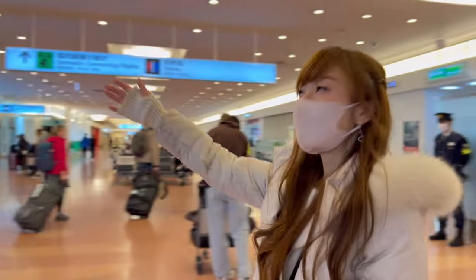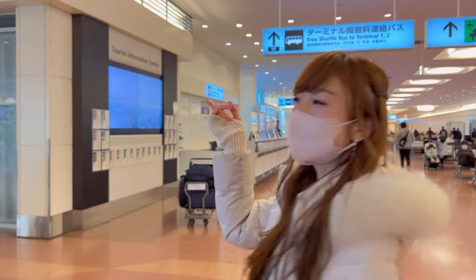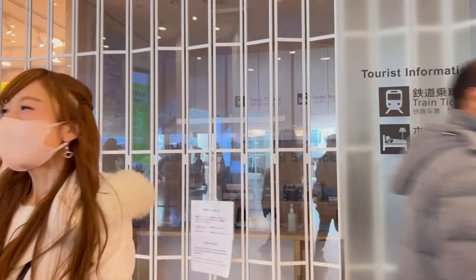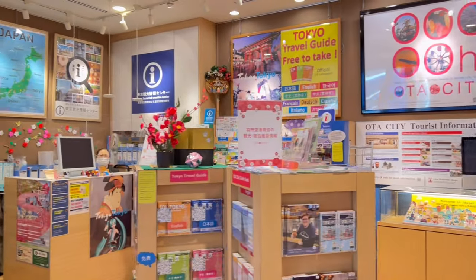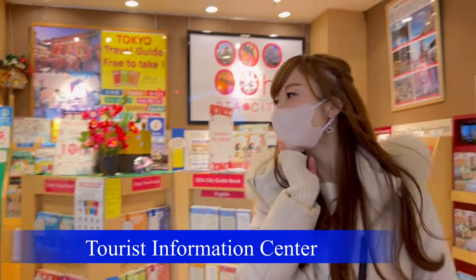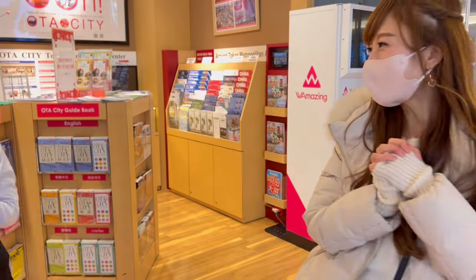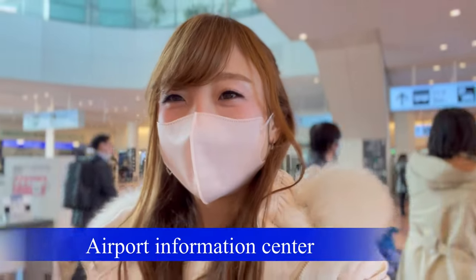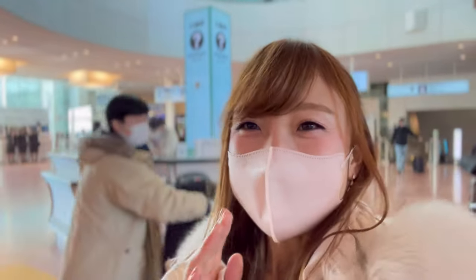And here, everyone, there is a tourist information center. So you can always come to this place. I'm sure people can speak English here. I'm going there. Guidance in English is available, Chinese and Dutch and French as well. So in front of the arrival exit, there is a nice information center. I think this lady can tell you everything about how to get to your destination.